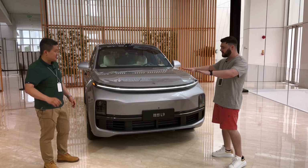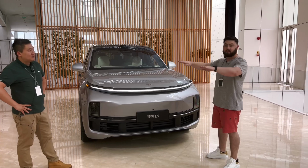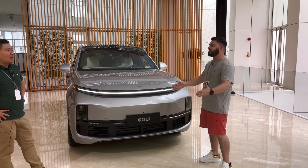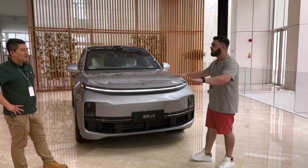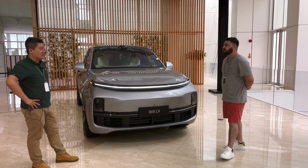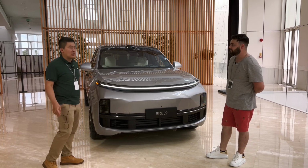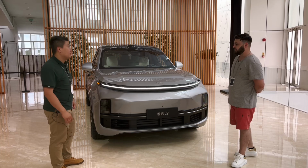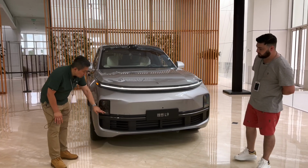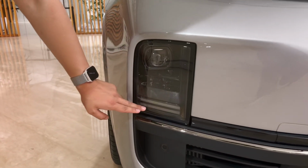If people have never driven in the Chinese countryside, you have a road and then it drops like that to the rice fields. And if you're not careful, you might run out of road. So it is very useful in dark situations. Not in urban driving, but in countryside driving. And also the lower light, it's the signal light.